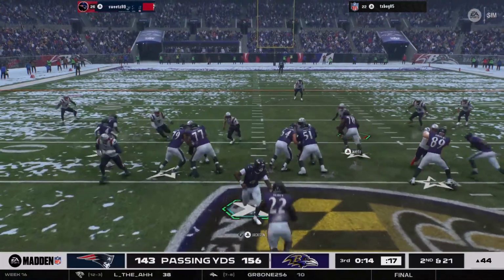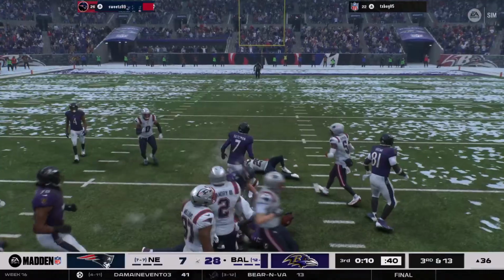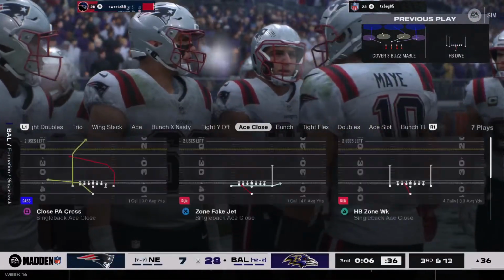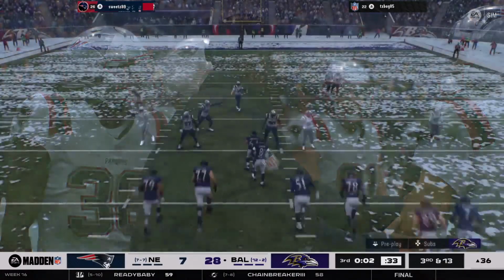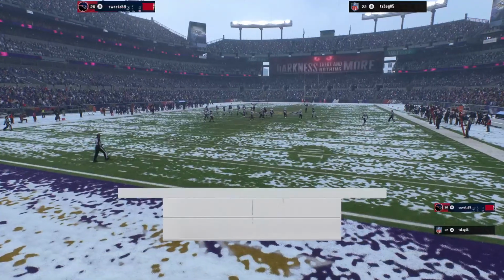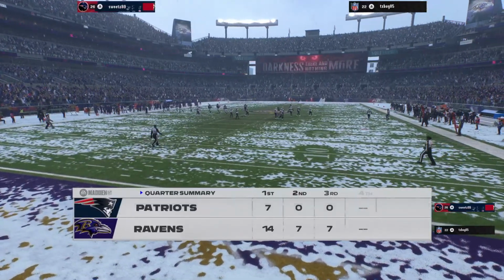Now, hand off to Henry. And to the 36-yard line, taken down there after getting 8 yards. It's a pickup of 8 yards to move them into a 3rd and 13 here. 1 quarter remains here in Week 16. We'll return with more after this break.